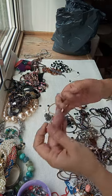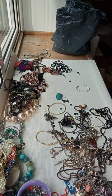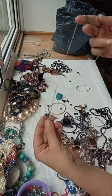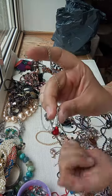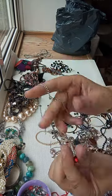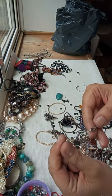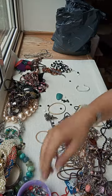Now this one, let me see if it's... oh yes, it has got a signature. Karat gold plated. I think it's plated, I'm not sure. With a really pretty pendant. And I suspect it was Swarovski, but it's not. It is gold plated. No, there's no Swarovski marking on this one.